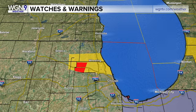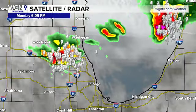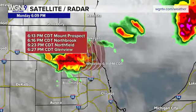And here we'll pull up a quick radar scan. I've updated the time of arrival here. So this cell will be impacting Mount Prospect in the next 5 minutes, Northbrook by 6:16, Northfield 6:23, and Glenview 6:27, assuming that it holds together. And even if it's not going to produce a tornado, it's certainly producing some torrential rainfall and dangerous cloud-to-ground lightning, and even the threat for some hail with this cell.